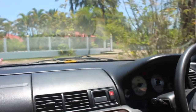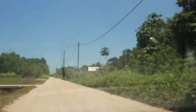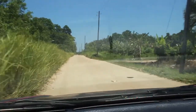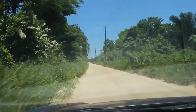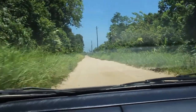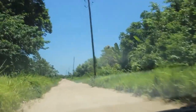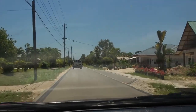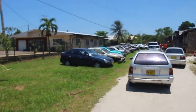All right, so we're in Miguel's car now. We're heading over to this guy. You'll see. Right now, we're at a dirt road rally car. I would not do this on my car. ABS works. I was worried for it. Look at that. Look at all of that.